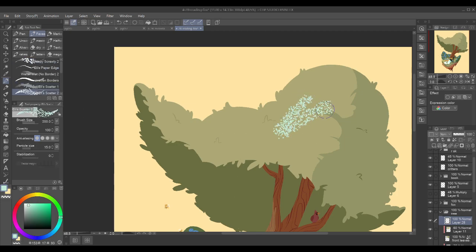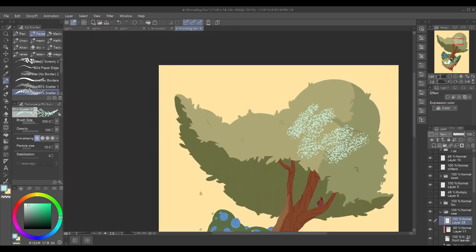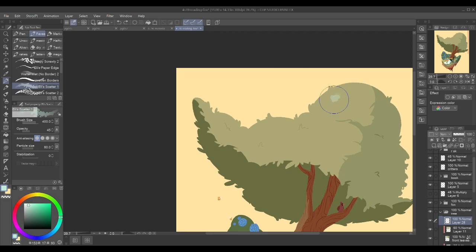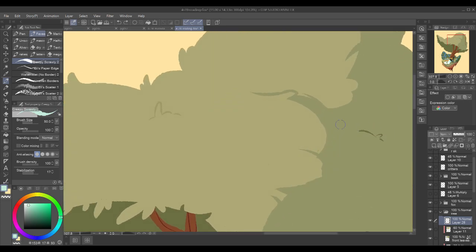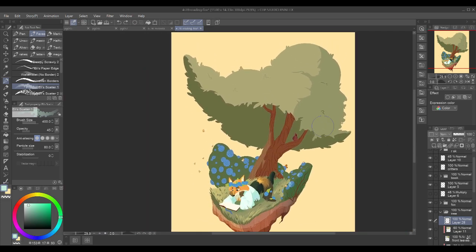I do also have this scatter brush where I took various shapes that I made. That one might actually work. Let's put this back to the way it was. Make sure I didn't mess anything up. Looks good. Yeah, looks normal. Okay. Because I want a dappled effect on the leaves.